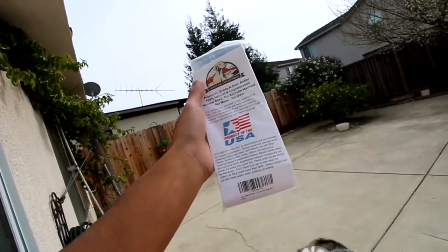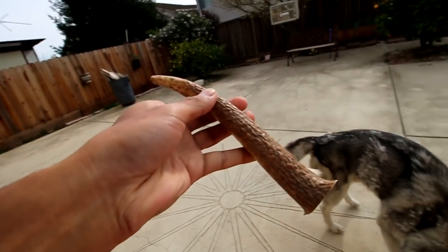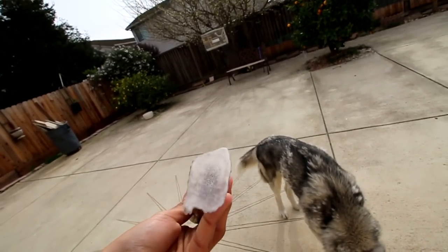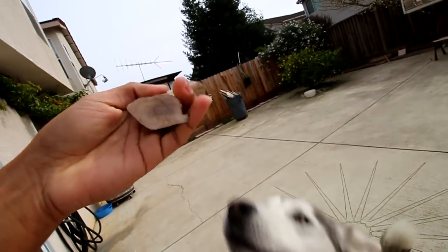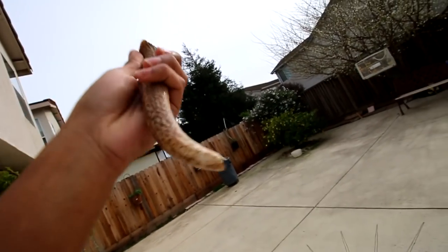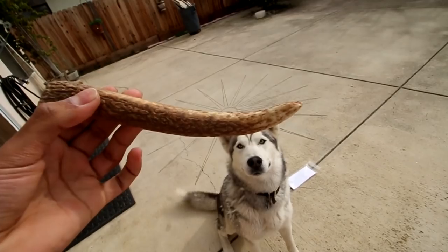We are about to give Crypto his very first deer antler. These are said to last much more than original bone. Since they're so hard, it could be pretty dangerous for your dog if he chews little bits and pieces of it. It's always recommended for you to watch your dog when he's chewing on a deer antler.